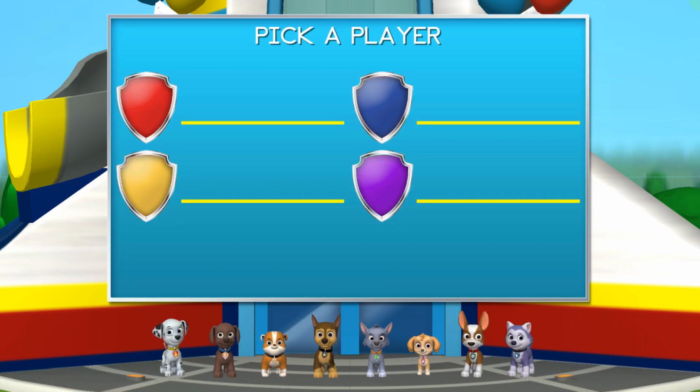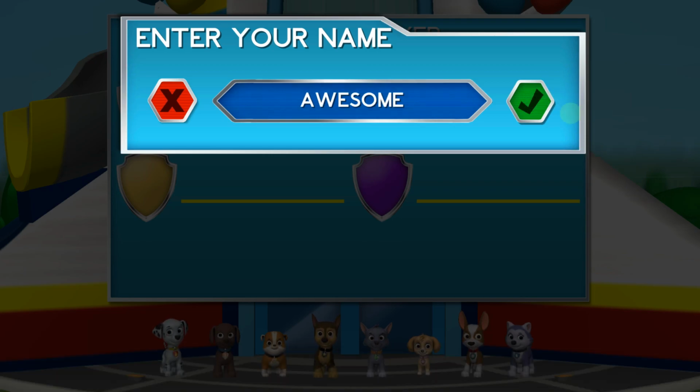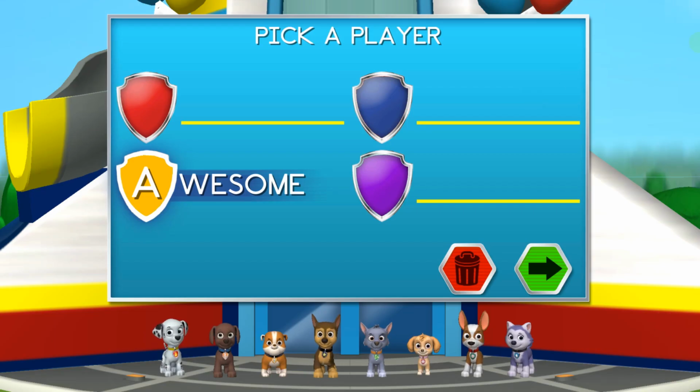Tap on a badge. Use the keyboard to type in your name. Tap on a new badge to start. Tap on the green play button.